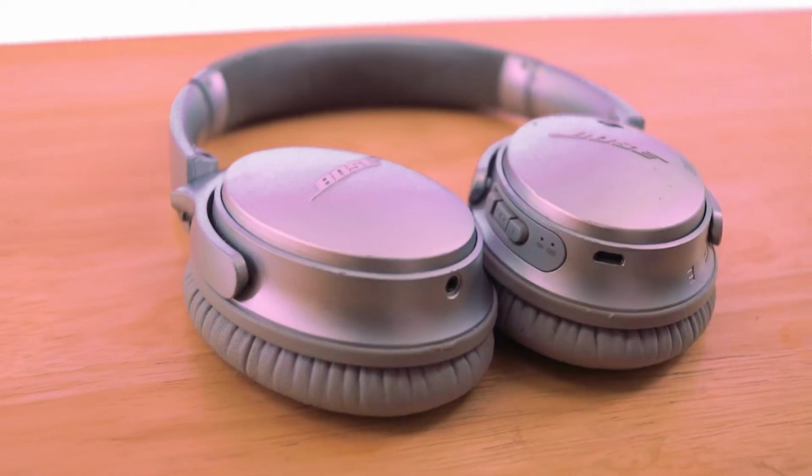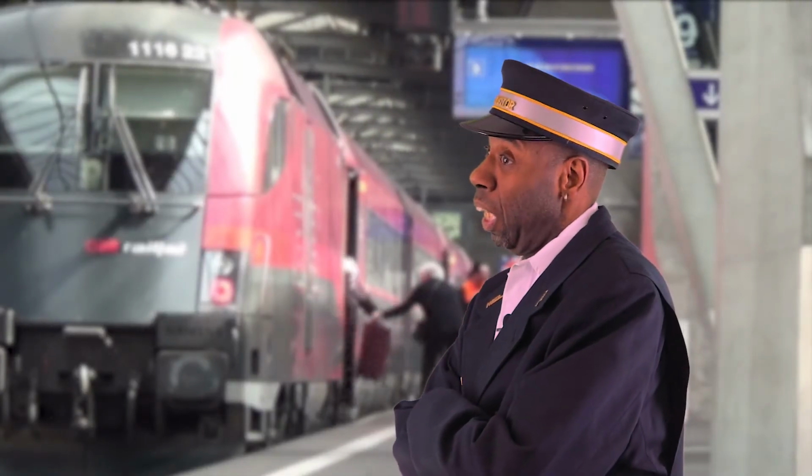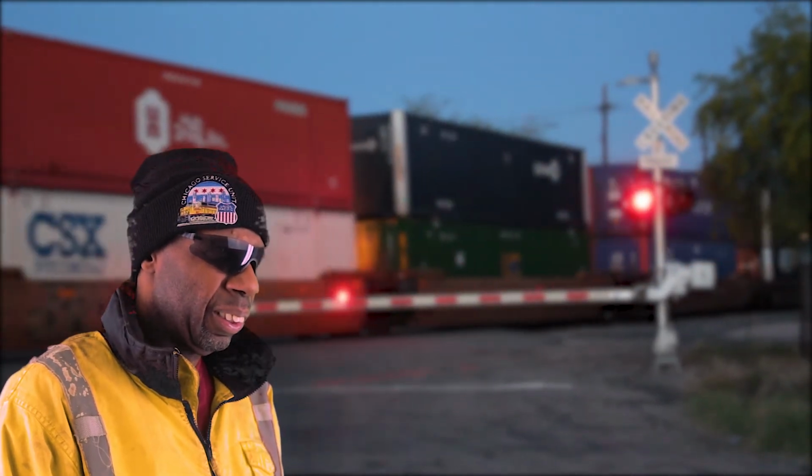Let me first start out by saying, no, I'm not doing a review of my 2-year-old headphones. What I am doing is just answering questions that I get all the time. Are they hot? They look hot. Do they stink? They look like they stink. And I'm not going to get techie about the ins and the outs about how they work. There are enough videos out there for that. I'm here to dish the dirty little secrets about how these bad boys work in real life.